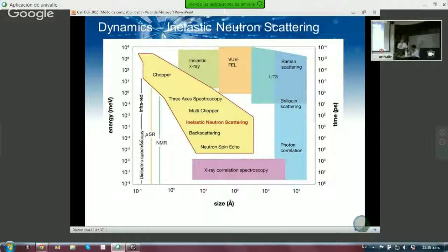I've talked so far about structure, but neutron scattering is also a very important technique for looking at dynamics. And neutron scattering is one of the spectroscopic techniques which give you information both in time and in space.